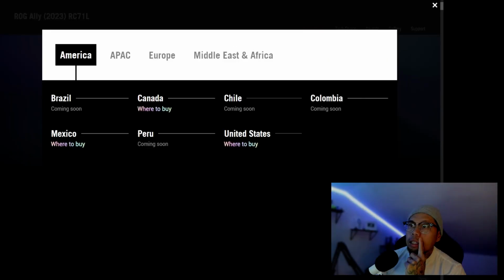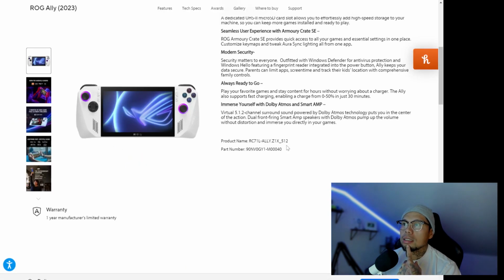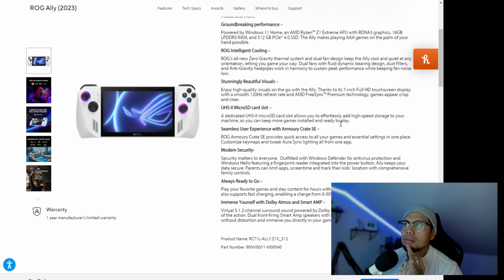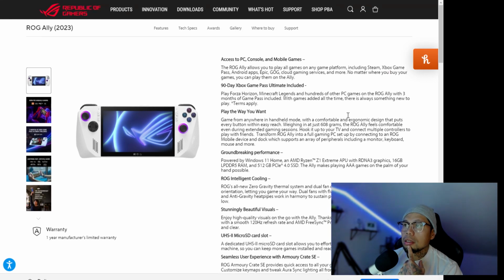So what was the name of that? So it's the same model number, which is crazy. Man, we weren't even supposed to talk about this. They don't tell you which processor this is. Oh, this one right here, the Extreme APU. Wow. Why are there two versions?